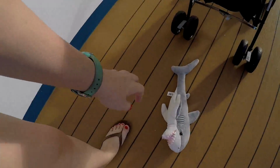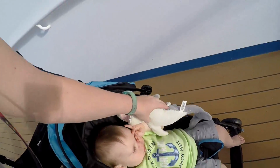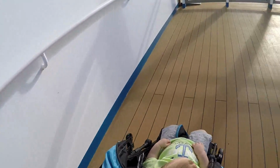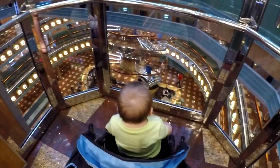But now we are going to find some fun stuff to get into on board. And Cove dropped his shark again. Say, Mommy probably shouldn't have brought shark, huh? Did Mommy put shark in the bottom? Okay. Somebody's getting sleepy again. Cove, is riding the elevator your favorite?